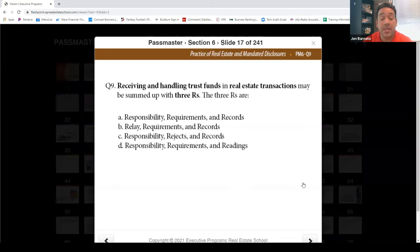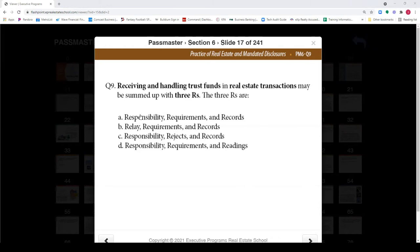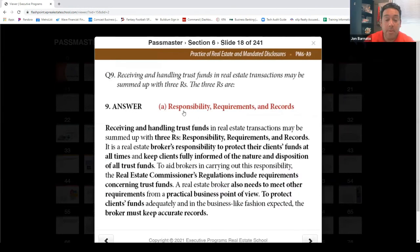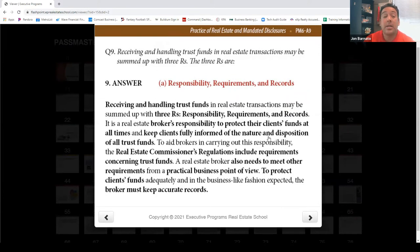Receiving and handling trust funds in the real estate transaction may be summed up with the 3 R's. The 3 R's are what? What are the 3 R's? A. Correct. A, responsibility, requirements, and records. Can you tell the Department of Real Estate really cares about trust fund handling? Actually, of all the violations that they find when they do audits or investigations, trust fund handling is the biggest one.